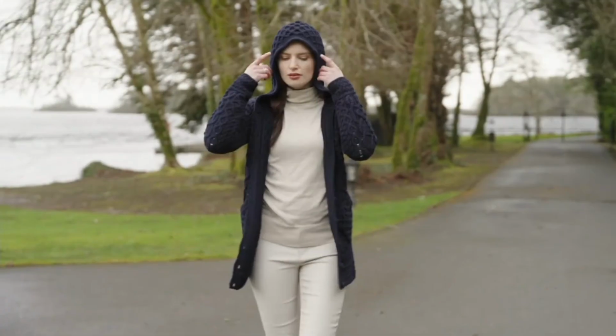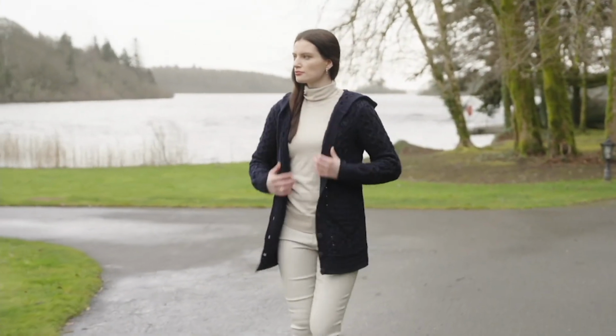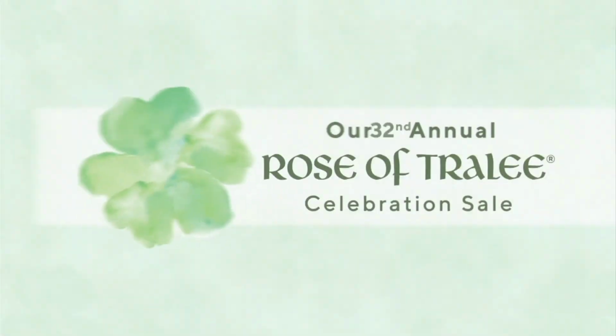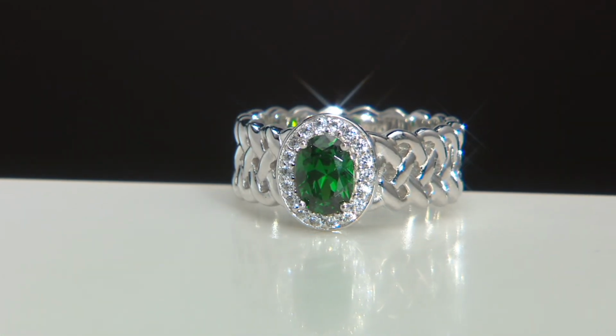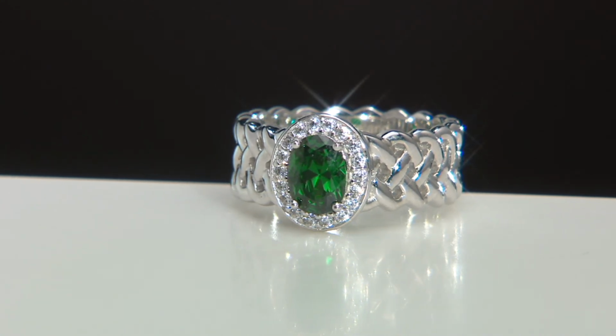Okay. All right, let's come over here. There we go. All right. Next up, we're talking a brand called Fado. This is a sterling silver Celtic weave ring, J3588.